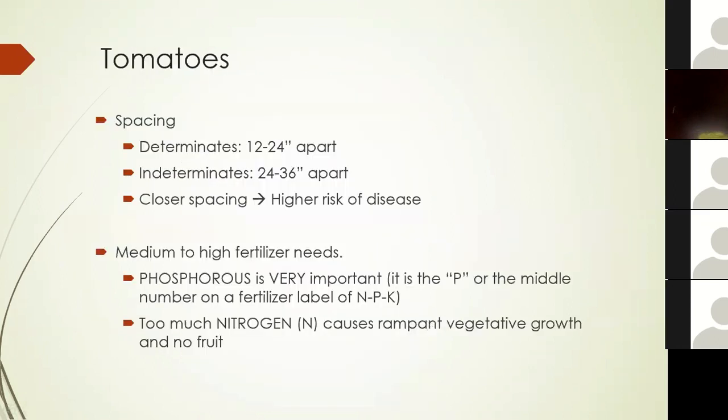Okay, spacing for tomatoes, it's going to depend on whether you're growing a determinate or an indeterminate. The determinates are spaced more closely, so 1 to 2 feet apart on average. The indeterminates are more like 2 to 3 feet apart. And the way I would decide how far apart to grow them is how basically rich your soil is.